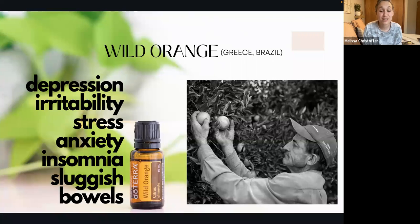But it's really great for the digestive system. So I know I've talked a lot about babies tonight, and that's just because that's the stage of life that I'm in. I have 3 of them. And so wild orange citrus oils are amazing for the digestive tract, specifically for children. But if you have digestive upset because of stress as an adult, then wild orange is your oil. So you should be using that for yourself as well.